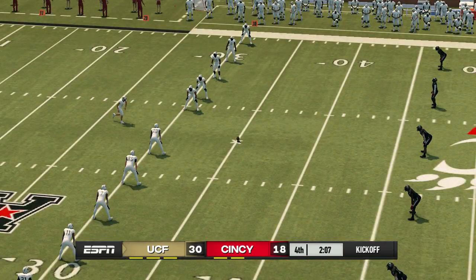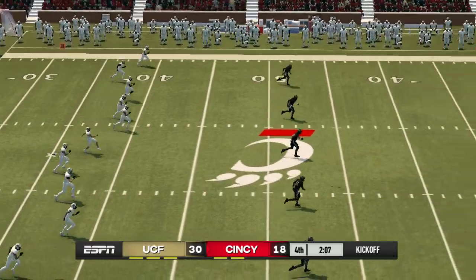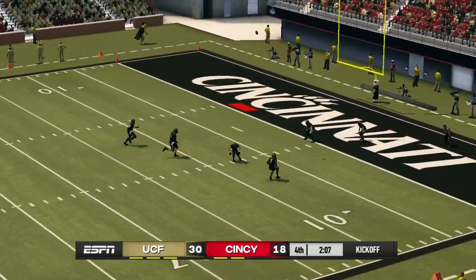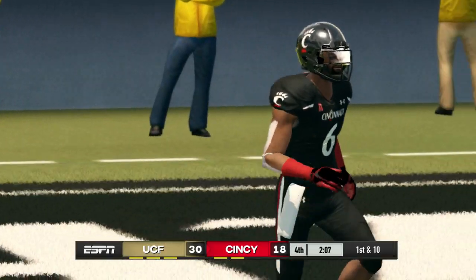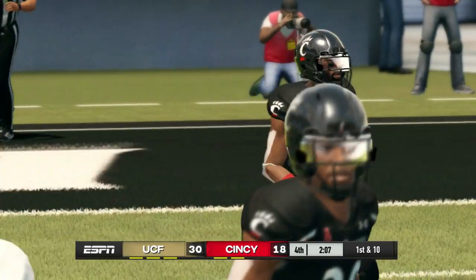Central Florida ready to kick this one off. He kicks it off, and he got all of that one. This one's going to be down in the end zone for a touchback. I'm sure the return man would have loved to go for six that time.